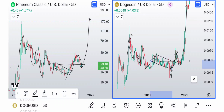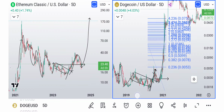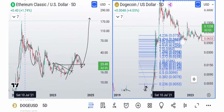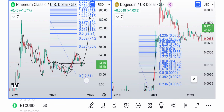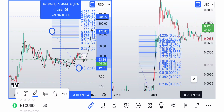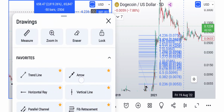This could be big. Where did Dogecoin hit? I don't think Ethereum Classic is going to be as significant, but essentially it went way beyond the 4.236. So we'll just say the 4.236 to be fair, right? It actually went way higher than that. So at least the 4.236. If I put that right there, where does that get us? That gets us to about $700. Wow. So $700, we're at $23. That's approximately about 2,800%. That would be what, a 28x or so? I would say at least a 20x potential there.